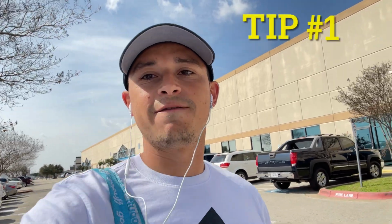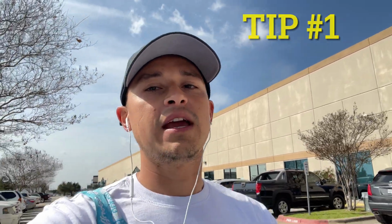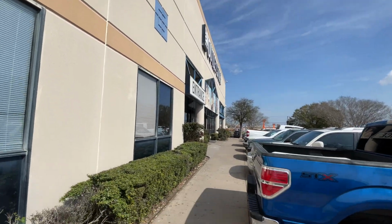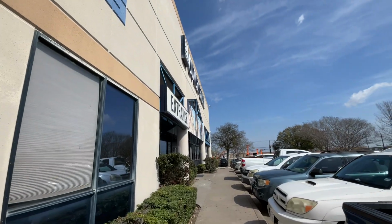Tip number one that I have for you guys is try to find your inventory as cheap as possible. Whether you're at garage sales or Goodwill bins, it's best if you start off paying $1 or $2 for things. So we're at the Goodwill bins. I'm gonna take you with me and let's go see what we can find.